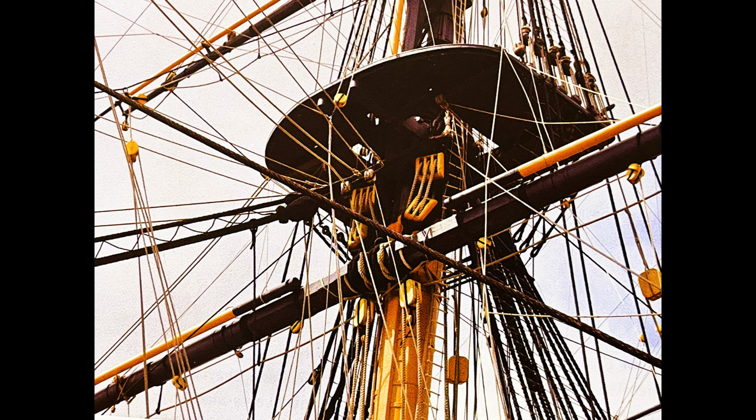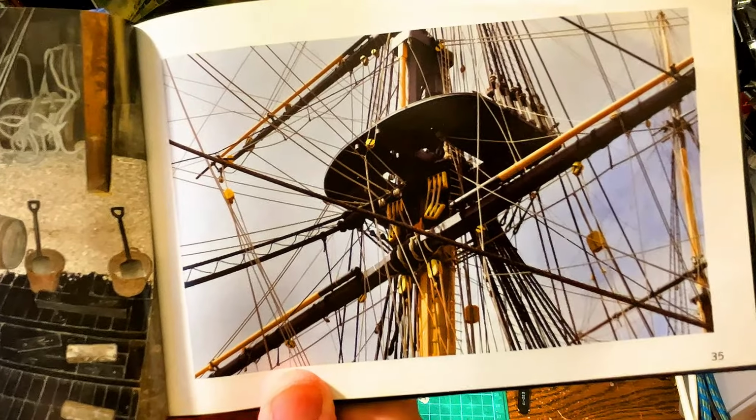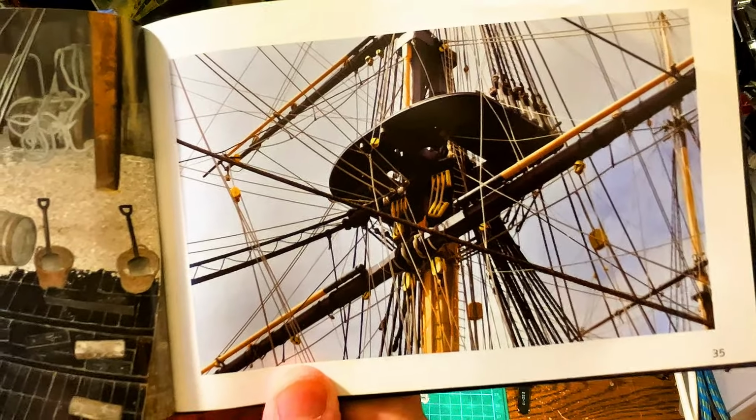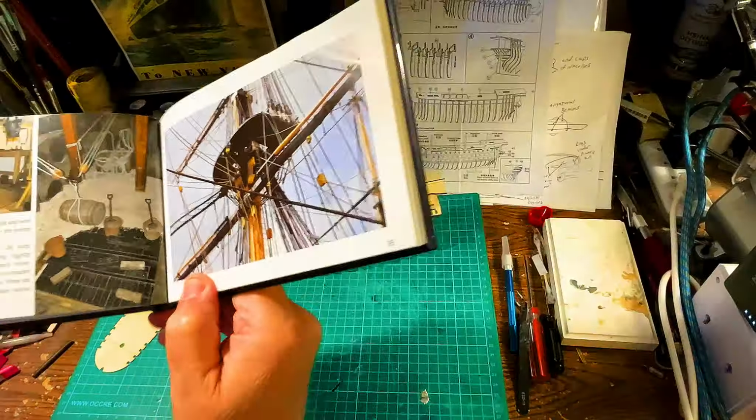Each mast had a platform atop which helped to spread the standing rigging and provided a well-protected position for the mariners with their muskets. Beautiful.